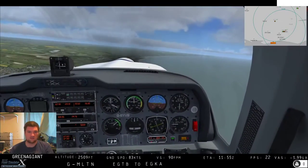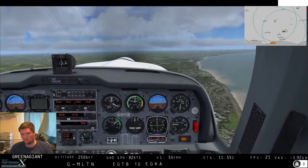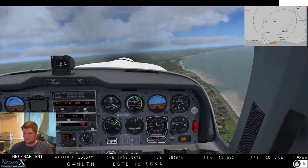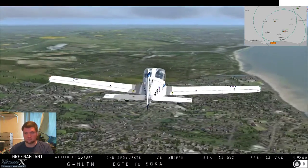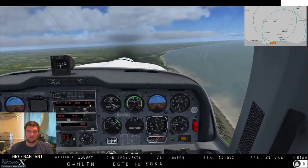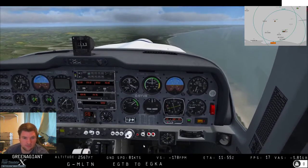I've just lost the coastline, so we drifted over a smidge more than I would like. There's no VFR traffic to worry about though. There it is. 5 track miles. Yeah, we can just sort of see the runway there. So, landing lights can come on. Fuel pump's been on the whole time. Whoops-a-daisies.